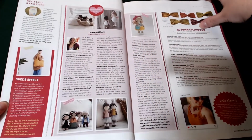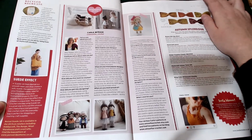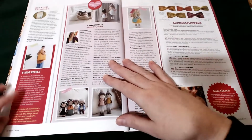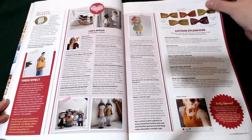We scoot over to the next one, and they're discussing a creator here called Carla. I'm reading it Martini, but that's probably wrong. Can I get it any closer? There we go. There's her name there. And it's explaining about the different dolls and style of dolls that she makes.